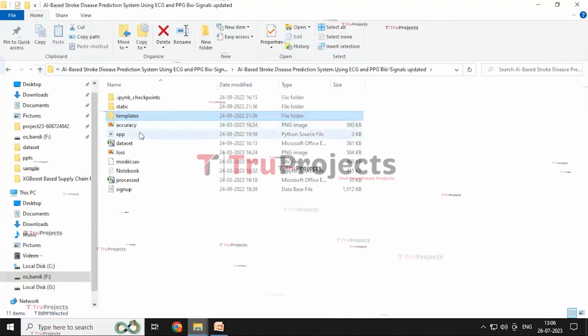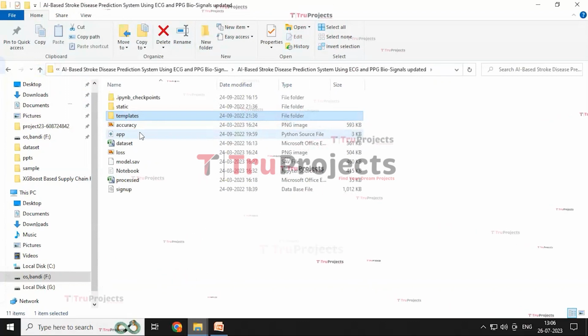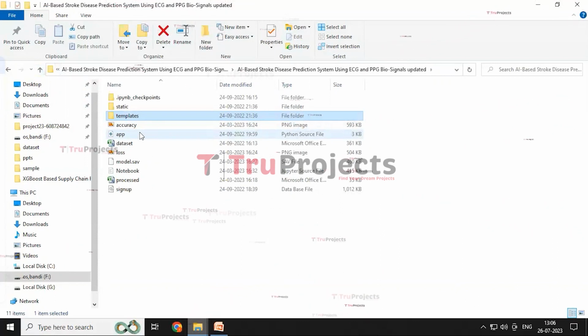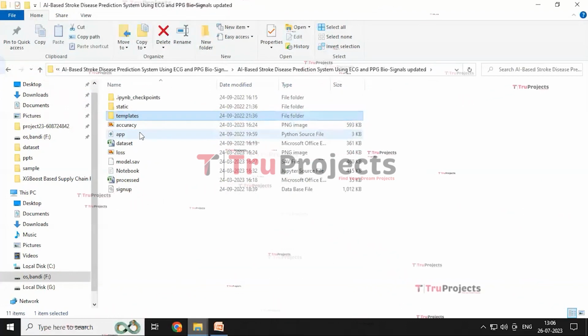And the app.py file contains the information related to the back-end logic. It includes the code written in Python that handles the server-side operations, such as processing the user requests, interacting with the database, and generating the dynamic content that is to be rendered in the HTML template.